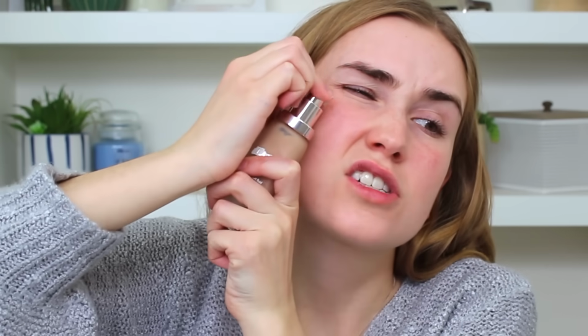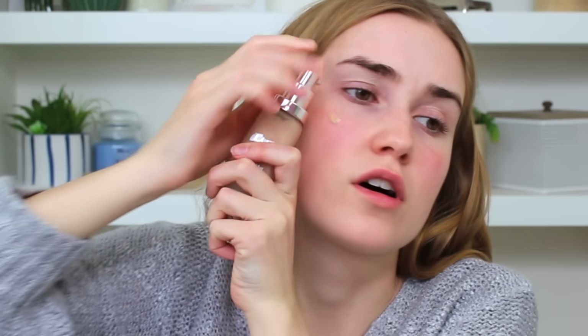I'm going to apply it with my semi-new beauty blender. So let's do this. Please be an okay shade, please. We're doing this again. Go! It's your time to shine. Oh, okay. Oh my gosh, why is it so liquidy? Is that supposed to be, or am I supposed to shake this? Oh my goodness, it's so liquidy. I was not expecting that at all.